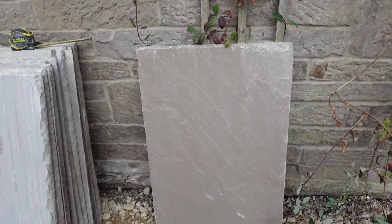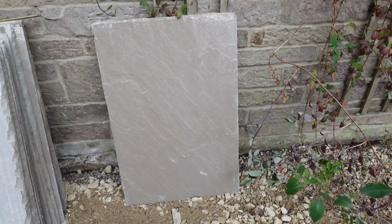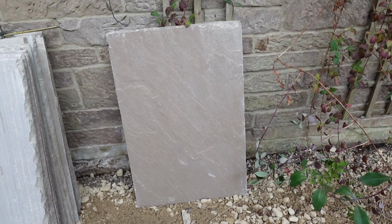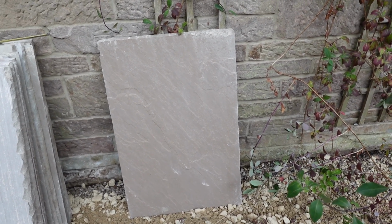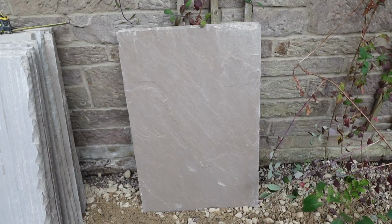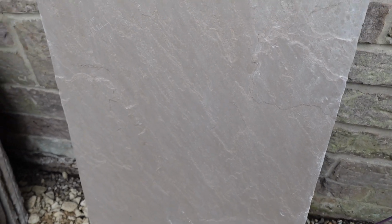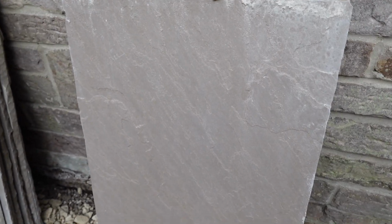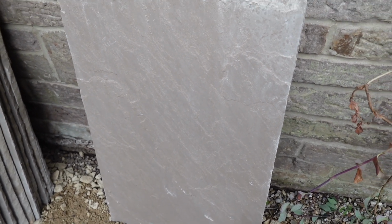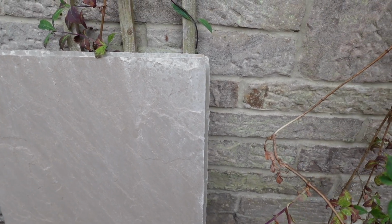So yeah, this is the colour that we've gone for. It's called Raj Green, the Indian sandstone. Every piece of stone is the same size, so you can get them in mixed sizes, but we decided to go for all 600 by 900. These are the kinds of colours, and with it being natural stone, each slab is slightly different in colour, and it looks a lot different when it's wet. It goes more warm toned, but I really love how this looks against the stone of the house.